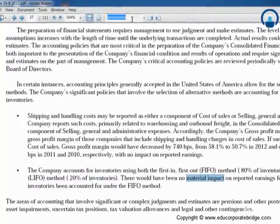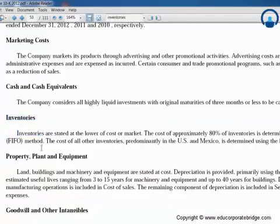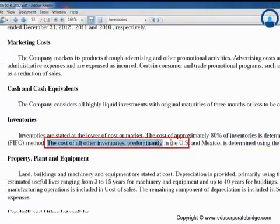So let's move forward and see if we have something additional to this. Okay, we have another thing, which is that inventories are stated at the lower of cost or market. Hope you remember what we have discussed, LCM, lower of cost or market. This is what is applied in the context of Colgate as well. And the cost of all other inventories, predominantly in the US and Mexico, is determined using the LIFO method. So that's what we were talking about: the US, and typically surrounding regions, may follow LIFO for its accounting method.